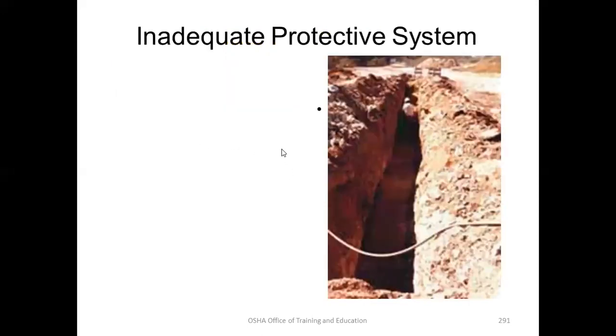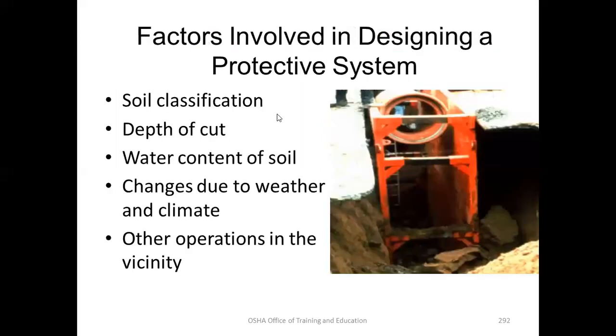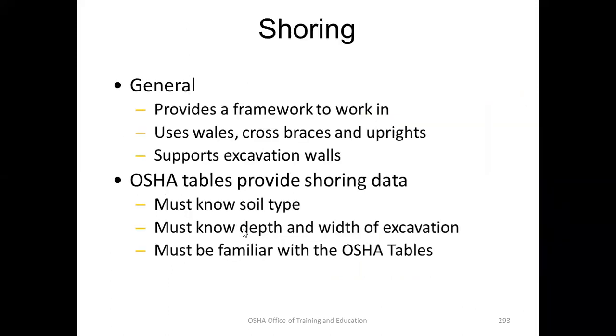Look at another example: an inadequate protective system. A few examples. And sometimes we don't care what the soil classification is, or the depth of cut, or even the water content of the soil, or changes due to weather and climate or other operations in the vicinity. Same way for shoring, which provides a framework to work and also uses wales, cross bracings, braces and other uprights, and supports excavation walls.